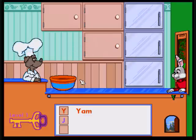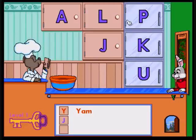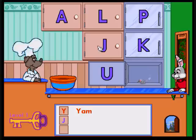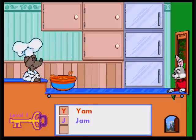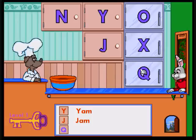This ingredient begins with the letter J. Please find some jam. J. This ingredient begins with the letter Q. Q.